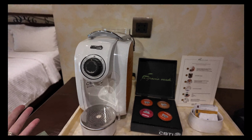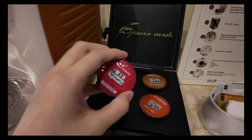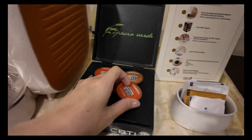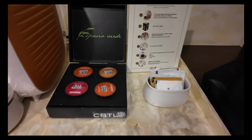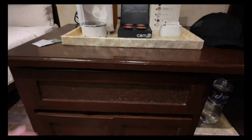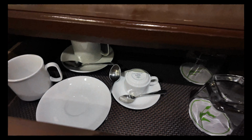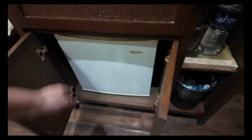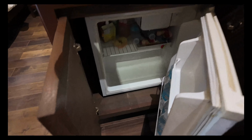So here guys, we have a coffee machine. And tapos they have free coffee pads. I think you put it there. Tapos, syempre, mga sugar, coffee creamer, and stuff. Then, dito sa baba, you have here mga utensils. And they have a small ref. So, nilagay na nila dito kanina yung ating mga water, Yakult, and stuff like that. Para lumamig na.